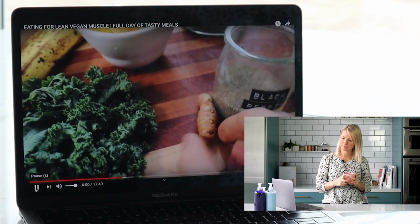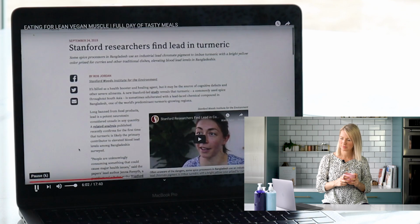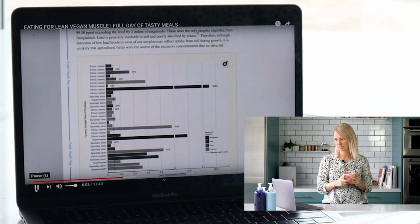But basically, a lot of the powdered turmeric that's coming into the United States and presumably North America has lots of lead in it. Okay, so there is some research that has shown that turmeric produced in certain countries, mainly India and Bangladesh, contain higher levels of lead chromate, which is an additive used to enhance its yellow color. Using fresh turmeric is ultimately a really great idea to avoid this altogether, like he said, but you can also look for turmeric sourced from elsewhere if you want the convenience and are concerned.